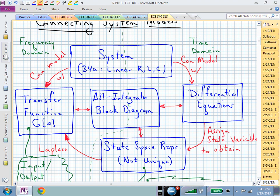Now what we want to do, and since we have a few more hours left, we want to start here and go here. And we will now just go from here to there to there. And then we will have a way of finding our tail, right? Once we have the all-integrator block diagram, we could go to differential equations. We have a way of relating all of these different representations or models. Questions on that?